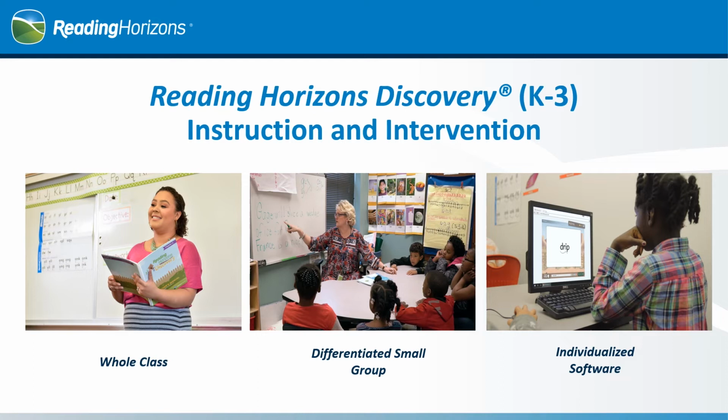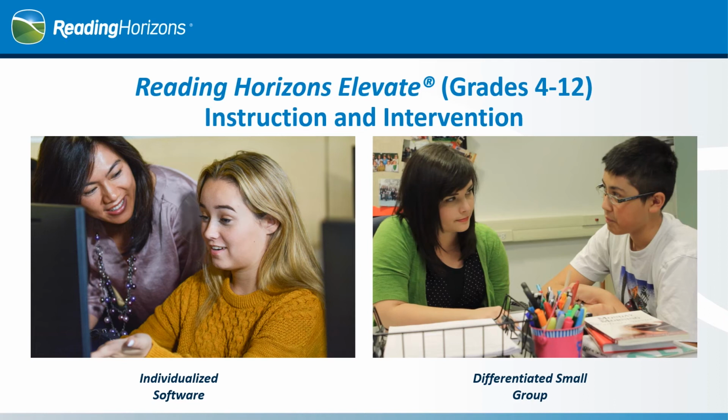It is always our recommendation for grades K to 3 that the teacher be the main provider of the instruction, either whole class or small group, whereas the software is more supplemental, providing opportunities for differentiation and additional targeted support for students as needed. For older students, targeted intervention is best accomplished using instructional software that is adaptive so that data can be used to provide the best intervention in differentiated small groups or individually.